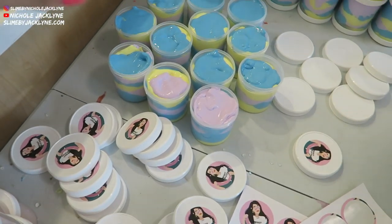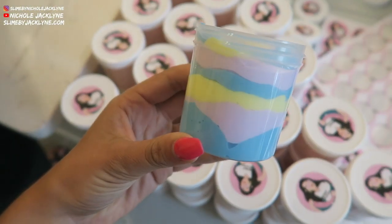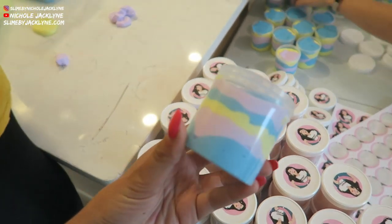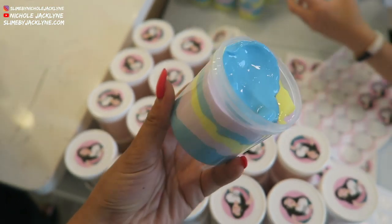This is Sour Patch bread. I'll just work around you. This looks so good. I didn't give them any instructions on how to package this, and I was like, we'll figure it out. We'll see what they do. Whatever works, works. This looks so good. It smells really Sour Patch.